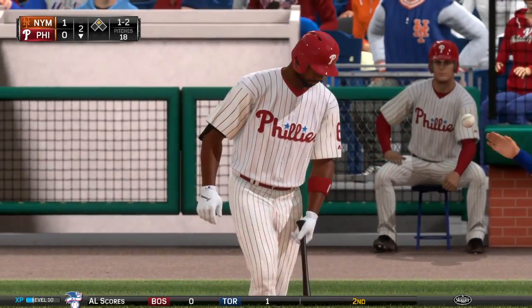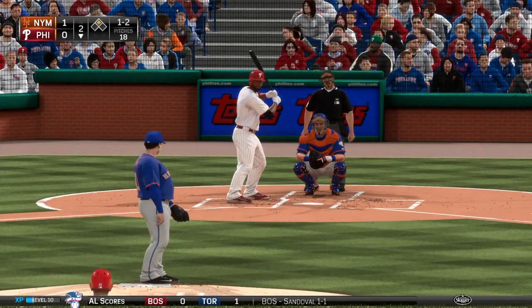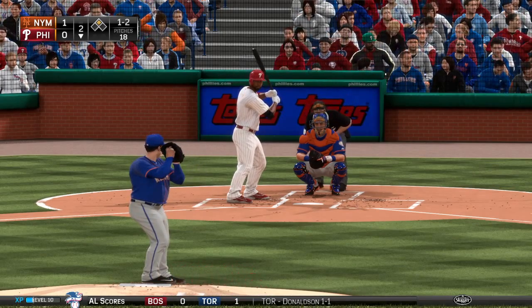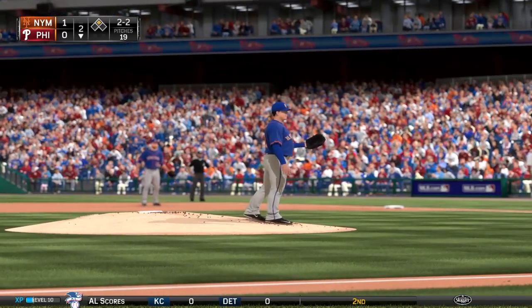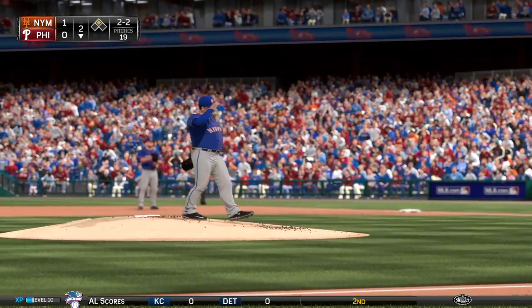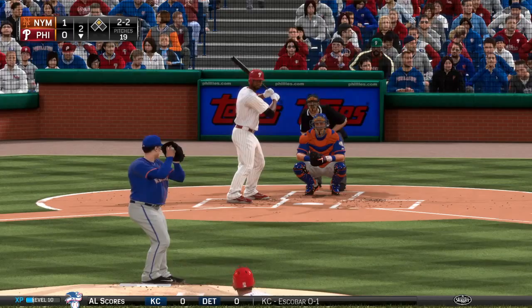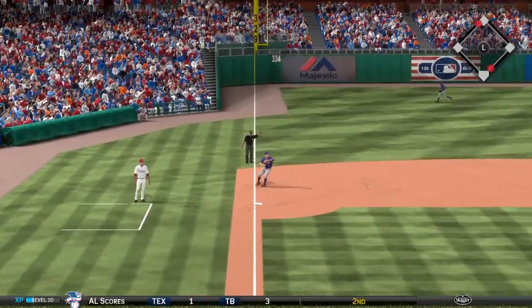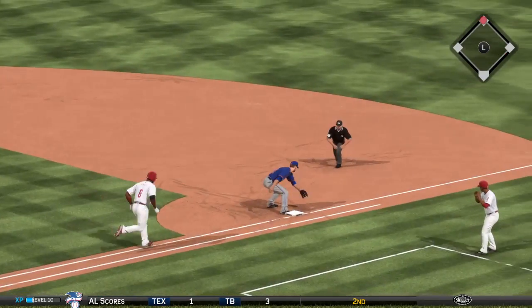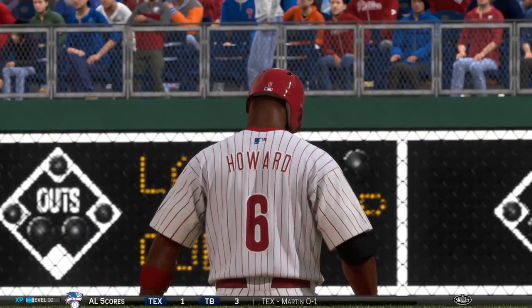Howard takes a strike, is 1-2. Two balls and two strikes. Howard ripped to the third baseman, and Howard's thrown out. Nice play by David Wright.